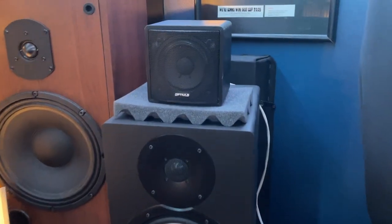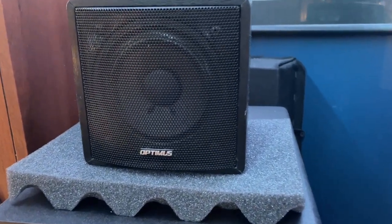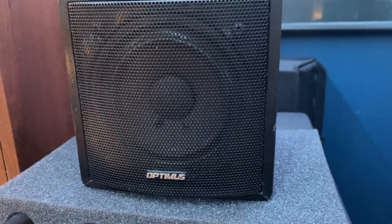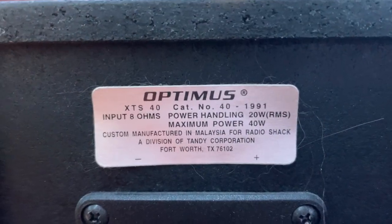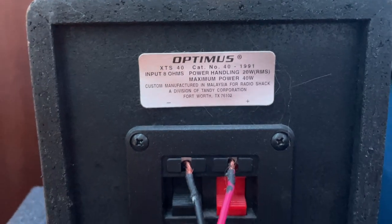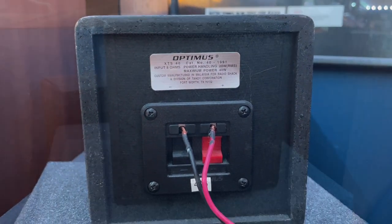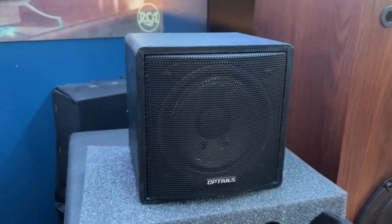I also have a few of these cube speakers, which I do still use in my studio. The Optimus XTS40, the poor man's Auratone. They are great for testing my mixes to know what they might sound like on computer speakers or flat screen TVs.